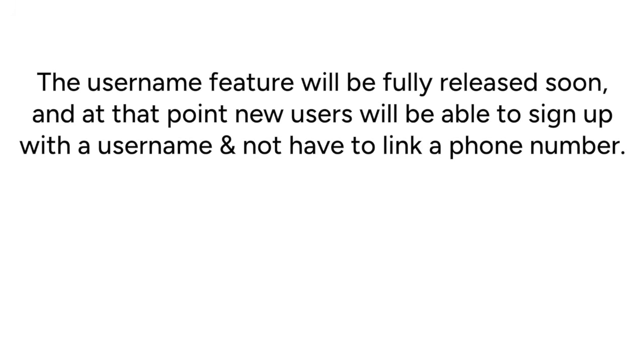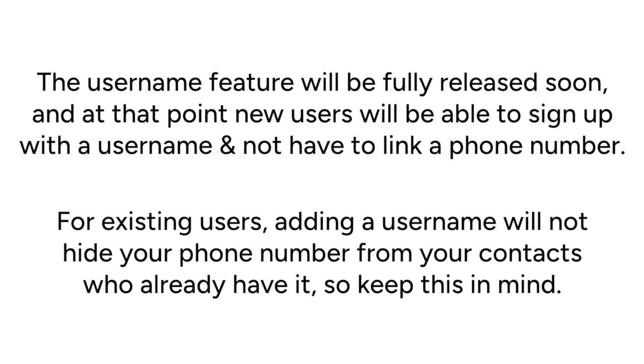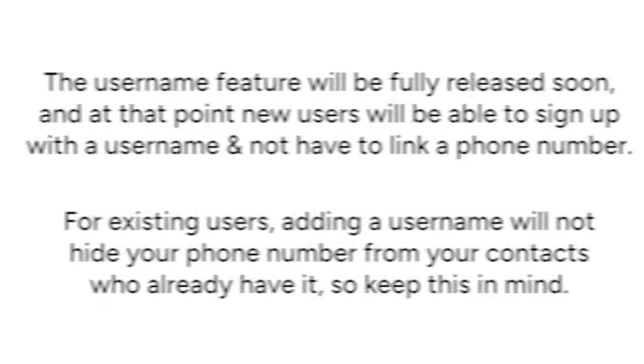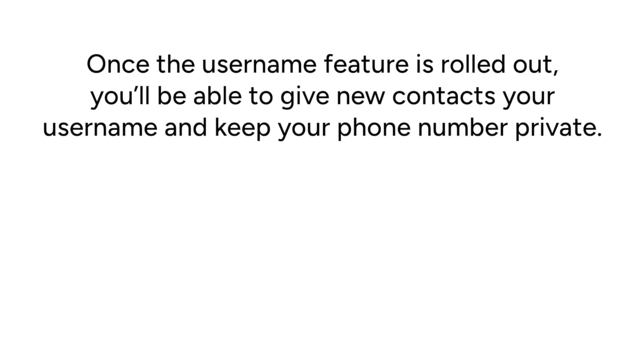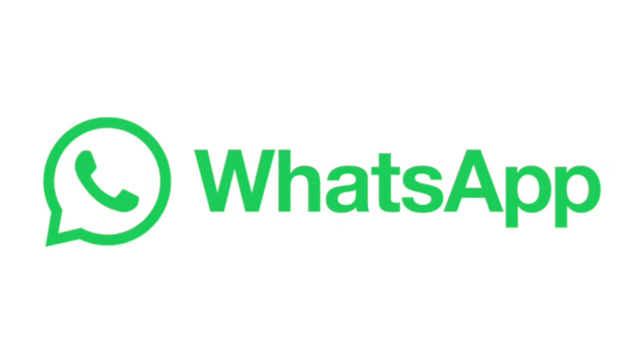The username feature will be fully released soon, and at that point, new users will be able to sign up with a username and not have to link their account to a phone number. For existing users, adding a username will not hide your phone number from contacts who already have it, so keep this in mind. Once the username feature is rolled out, you'll be able to give new contacts your username and keep your phone number private. That's all it takes to reserve your username on WhatsApp.